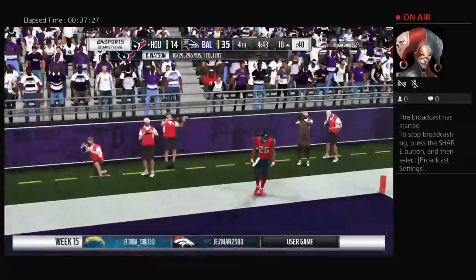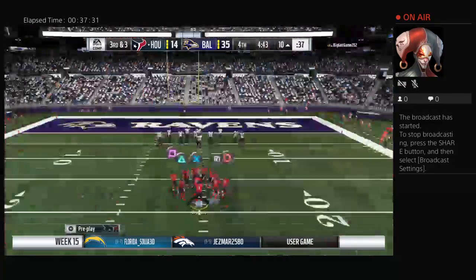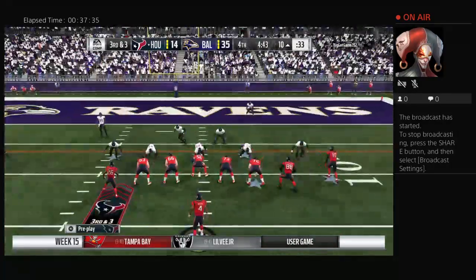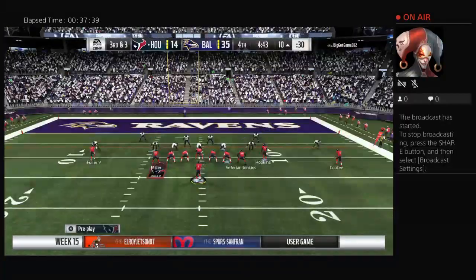And his throw's going to be incomplete. You've got to be precise with your throws, especially in this situation. You're inside the 10-yard line going into the end zone. But sometimes the emotion, the excitement, sometimes the decisions just aren't made very well because of that.